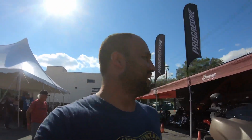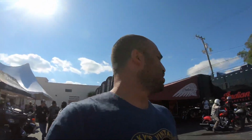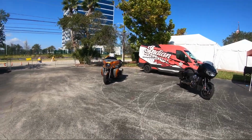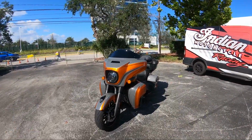As I said earlier, we're here at the Indian dealership in Daytona Beach. They're doing demo rides for Slingshot. If you like, you can do the manual or automatic, sorry, auto drive. Or you can just go ahead and ride any of the Indian models that they have here. They pretty much have the whole lineup, which is nice if you're looking for a new bike, or if you're looking into just getting into riding or just see what's out there.